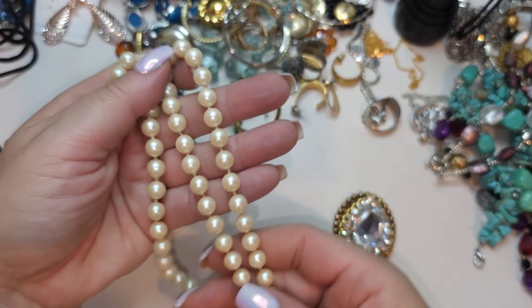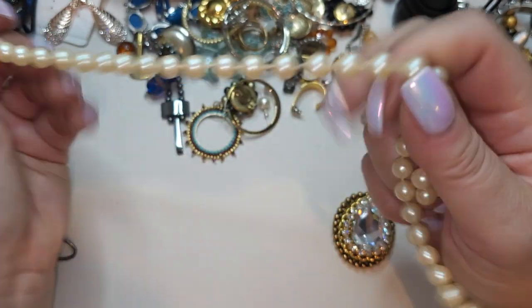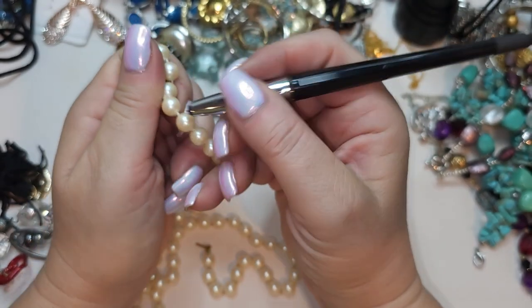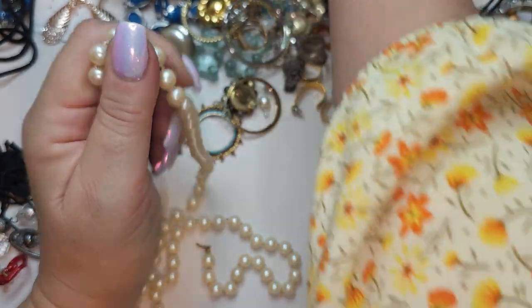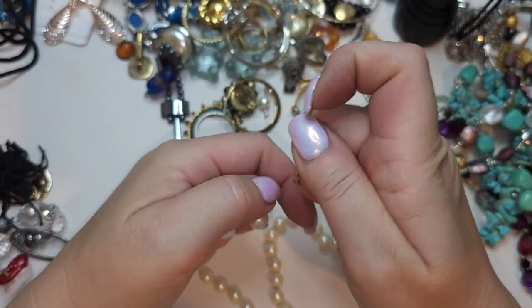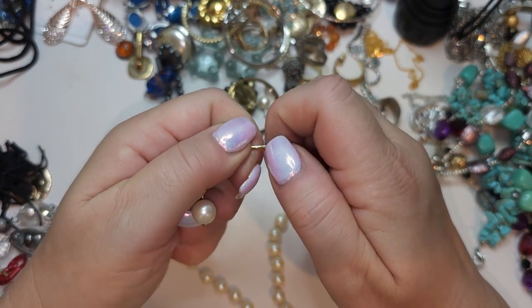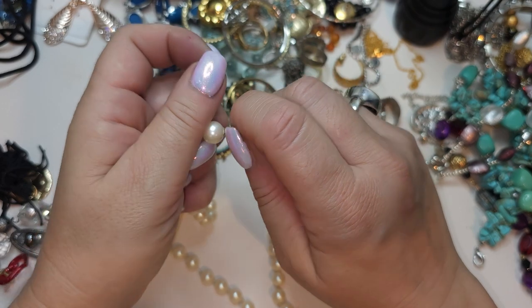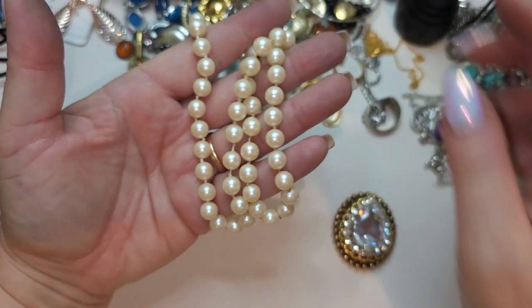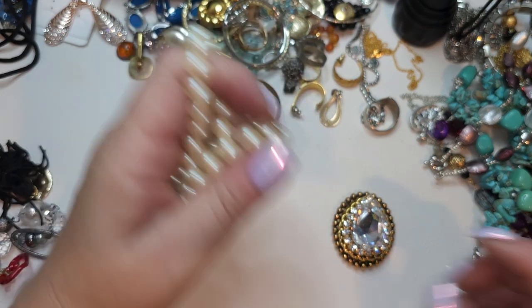Another faux pearl necklace. These ones are probably plastic. Doesn't feel like they are glass. No, they're not glass. But I like this hidden closure, guys. I really do. I like hidden closures. There's nothing on this. There we go. This is a very pretty hidden closure. Very cute, clean condition, has a little bit of AB, iridescent coating to the pearls.